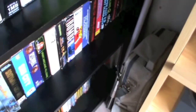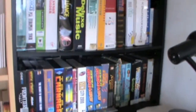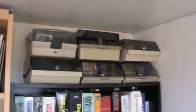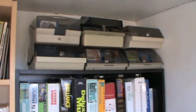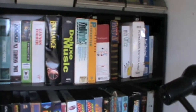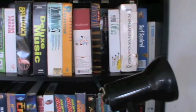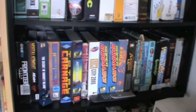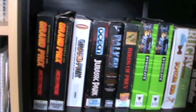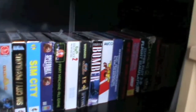Some Amstrad portable PC stuck in that corner there, along with my lightsaber. This black bookcase, all of it is Amiga. Doesn't have all the pirate Amiga software in. That's all stacked away. There's thousands of them, and most of them are uncatalogued due to the amount of them. But all this is boxed Amiga stuff. My favourite is always Worms.